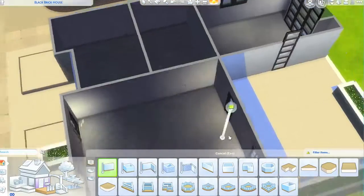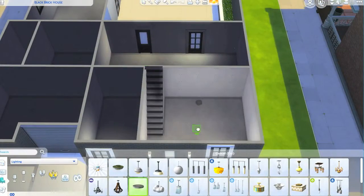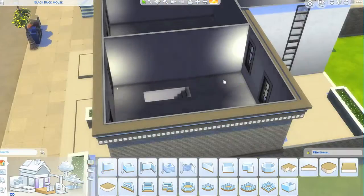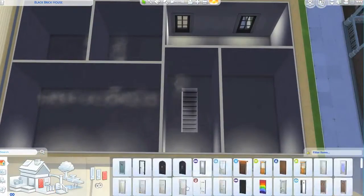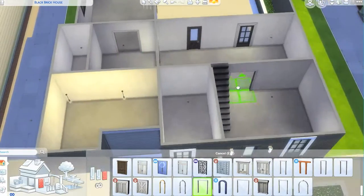And then the layout is quite small. It's very compact, but it all kind of fits together. It's quite a nice house to gameplay in as well, because I did play a bit in the house just to test if stuff worked, because I put a bookcase into the staircase, so I wanted to test whether that actually worked or not, or I would have changed that around.